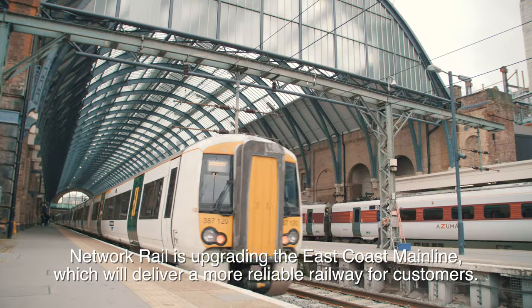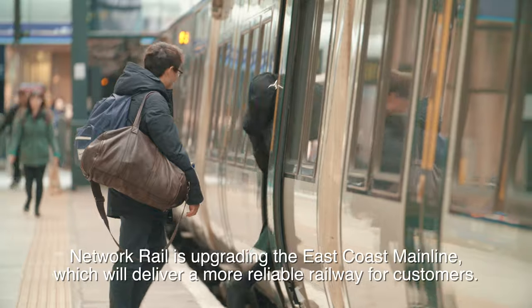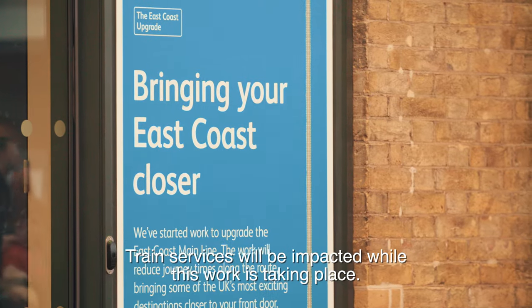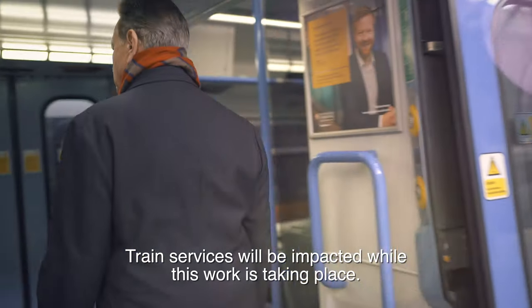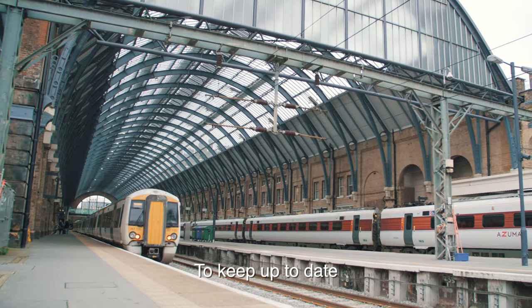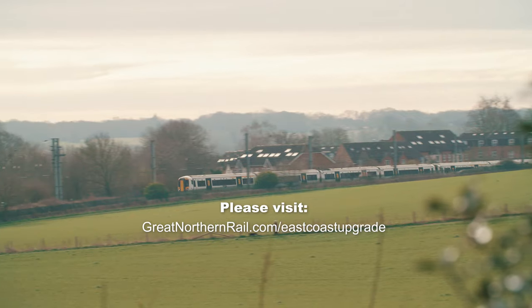Network Rail is upgrading the East Coast Main Line, which will deliver a more reliable railway for customers. Train services will be impacted while this work is taking place. To keep up to date, please visit greatnorthernrail.com/eastcoastupgrade.